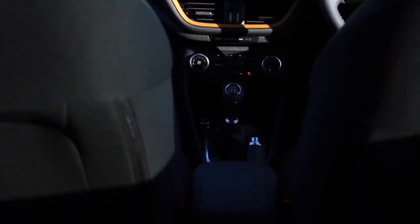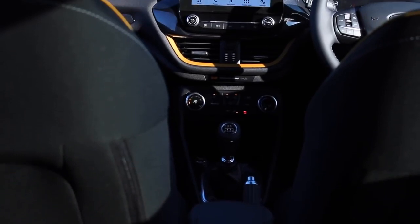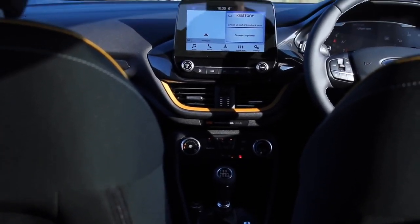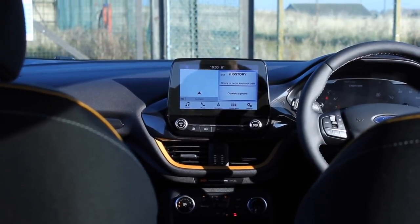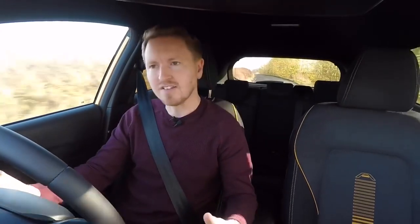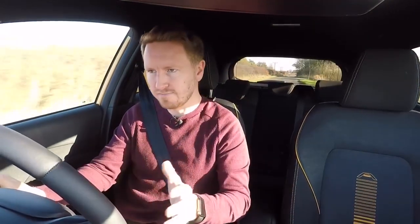Also on the dashboard, you've got this kind of nice glossy effect carbon trim. It's faux carbon, it isn't real carbon, but it looks nice. And we've got the 8-inch Sync 3 touchscreen, which is now commonplace in these Mark 8 Fiestas. The infotainment system is very good, it's very easy to use, very simple. Sat-nav's very clear and easy to navigate, and there's only a few buttons now, whereas on the previous generation we had a lot of buttons and it started to get very confusing. But just a few buttons now, it's all very simple.